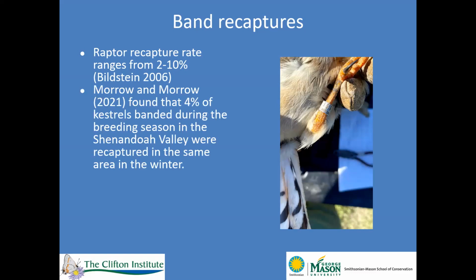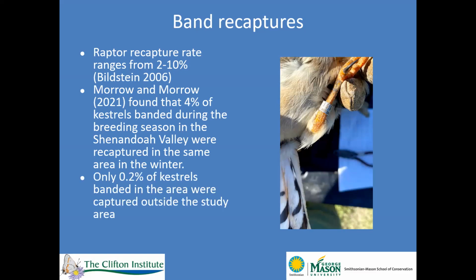But luckily the Moreaus, Lance and Jill Moreau, in the nearby Shenandoah Valley have done quite a lot of banding, and their data indicates that the kestrels in our area are actually mostly resident. They found that 4% of the kestrels that were banded in their area in the breeding season were recaptured in that same area in the winter, while only 0.2% of the birds that they have banded have ever been recaptured outside of their study area.